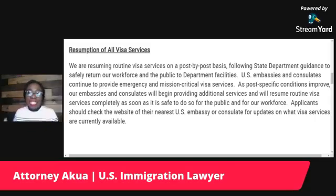Finally, we're on the last part. So guys, pay attention. We have a couple of minutes and then we end. So, resumption of all visa services. They are resuming routine visa services on a post-by-post basis, following State Department guidance to return their workforce to work. And so the US embassies and consulates will continue to provide emergency and mission critical services.